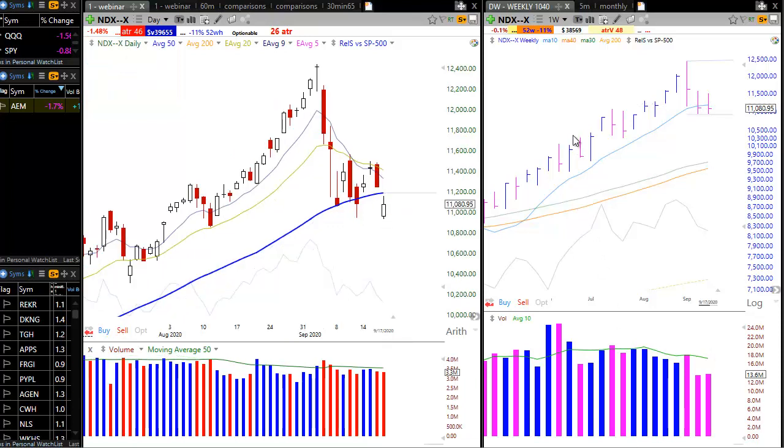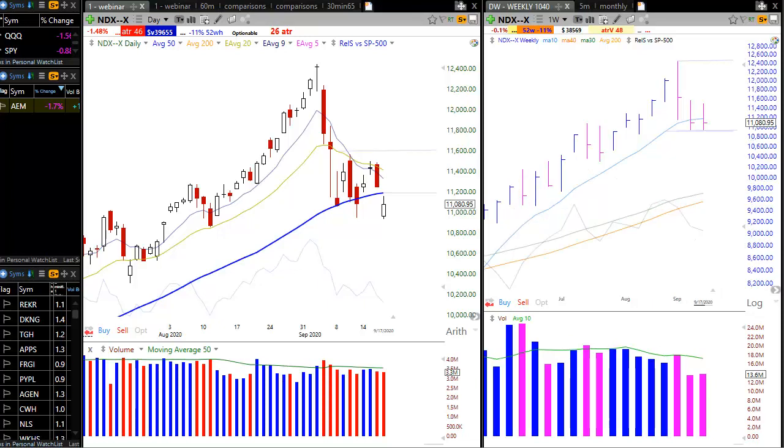But I just want to point out that the NASDAQ is in week 3 of its base. And we could be in chop mode for 3 to 4 more weeks or 3 to 4 more days, depending on when we see a clear buy signal in the NASDAQ composite. Until then, we're going to have to remain patient.